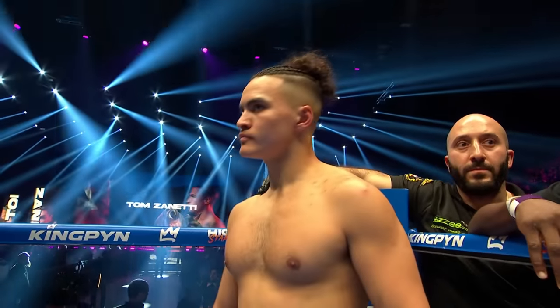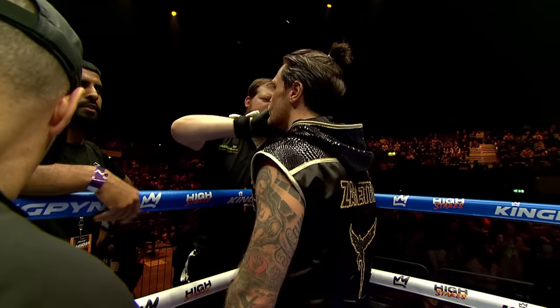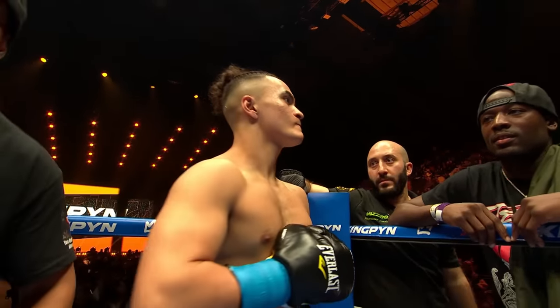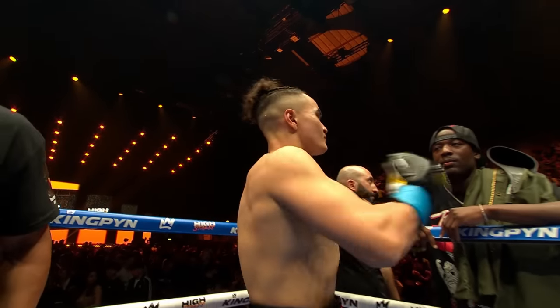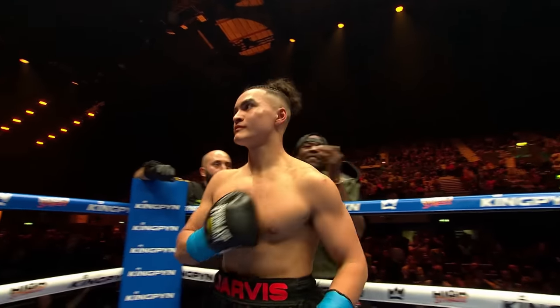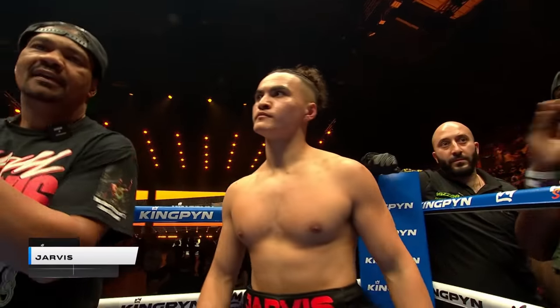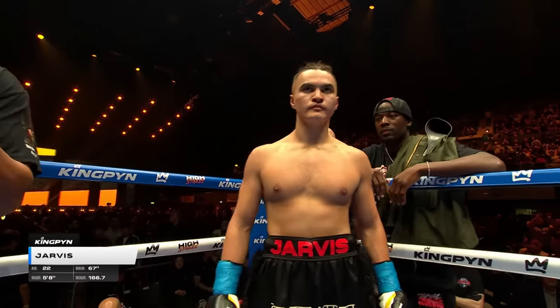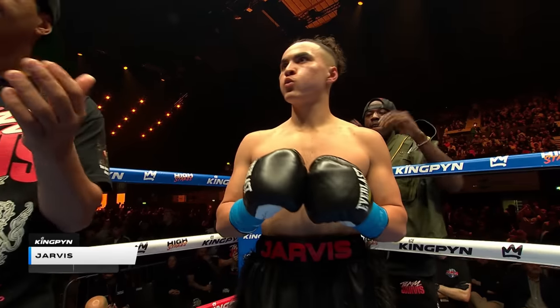Ladies and gentlemen, this next high-stakes matchup right here in Wembley is scheduled for 5 3-minute rounds of boxing. We introduce first the blue corner, standing 5 feet 8 inches tall and weighing 166.7 pounds. His record, 1 victory, no losses, no draws. Fighting out of the United Kingdom, introducing Jarvis!